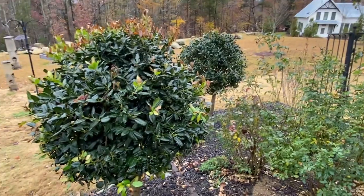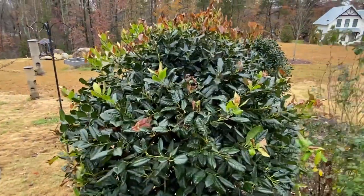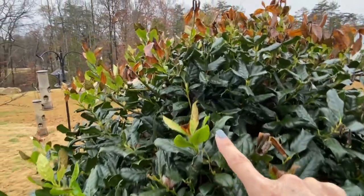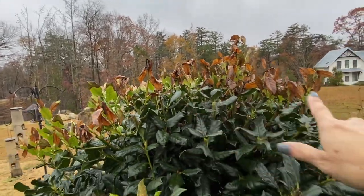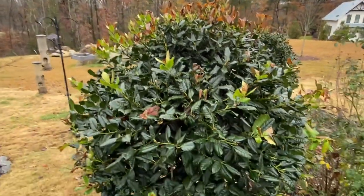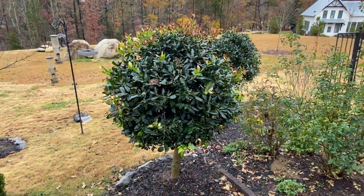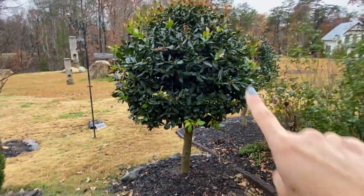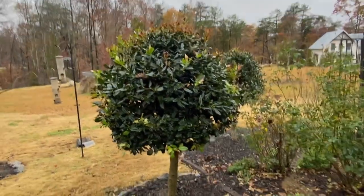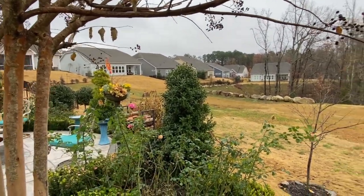So let me back up. This is a Nellie Stevens. And you can see where I had some new growth that popped out, and then the frost got some of that new growth right there. But I had pruned these up. These Nellie Stevens will get, I'm gonna say maybe 15 to 20 feet tall, but I trimmed the lower limbs up right here and made them into like a lollipop, which I really like. So I have two here, and then I have two on the other side flanking because I like symmetry in my garden.